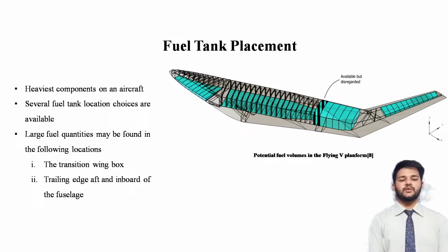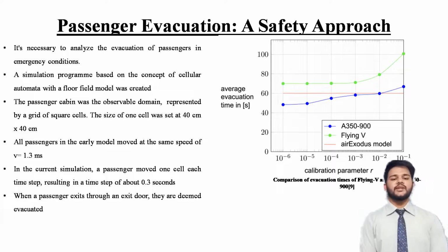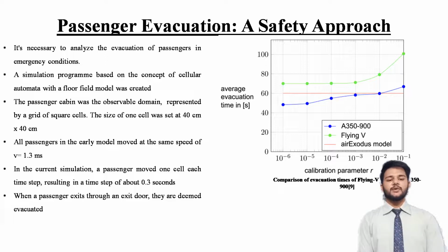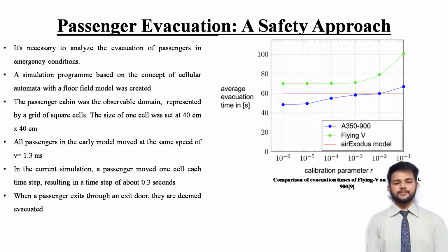Next is passenger evacuation analysis. Since the cabin design differs dramatically from standard aircraft, it's necessary to analyze the evacuation of passengers in emergency conditions. A simulation program based on the concept of cellular automata with a floor field model was created. The passenger cabin was the observable domain, represented by a grid of square cells. The size of each cell was set at 40 cm by 40 cm.